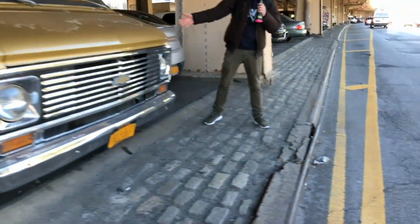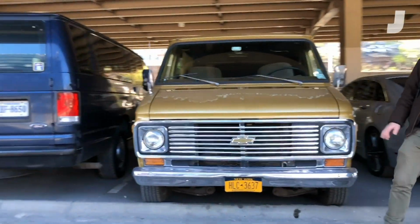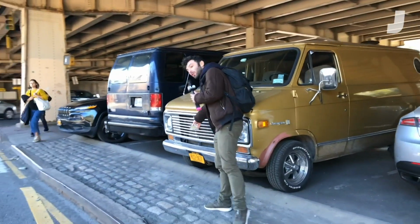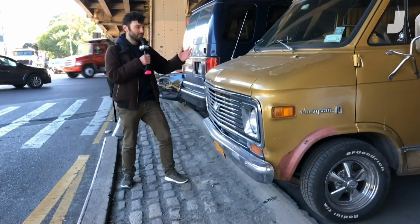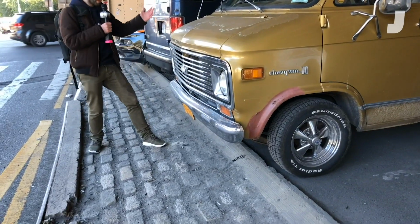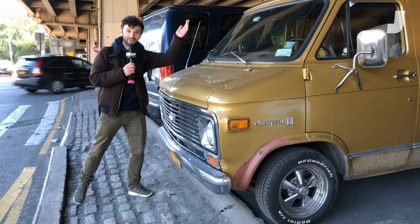This is a 1970s Chevy van. You can tell because it's got this lovely front on it. I think you're supposed to be able to tell what year it is specifically based on whether or not this was a blue or yellow front. But all this stuff gets customized because vans are freaking great to customize. And they became super popular in the 70s just for that reason. You can do absolutely anything with them.